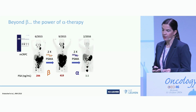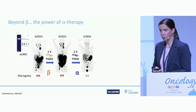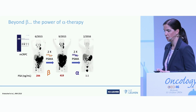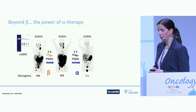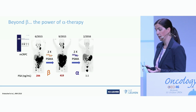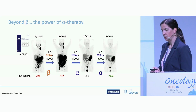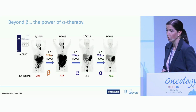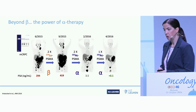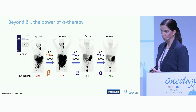When you provide this treatment to patients, in this case the patient only received 2 cycles, with 6 weeks in between, you can see a very drastic reduction of the tumor load on the PET scan, also of the PSA value. And then the patient received a third cycle of the actinium PSMA treatment and actually was able to reach complete response on the imaging and also on the biochemical measure.